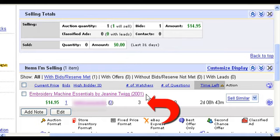Now we're going to look at the number of watchers, which is 3. What's my strategy in that thinking? That means that there may be 2 other people out there, other than the person who did the bidding, that want to buy this item and may be waiting to snipe right at the very end.